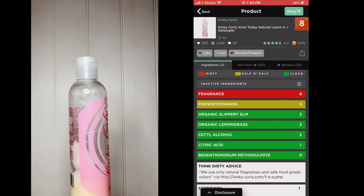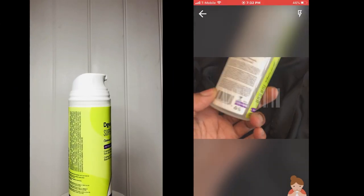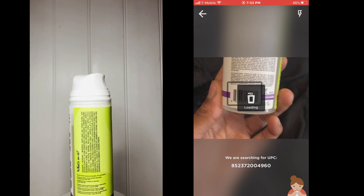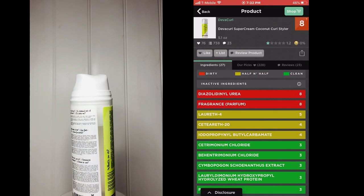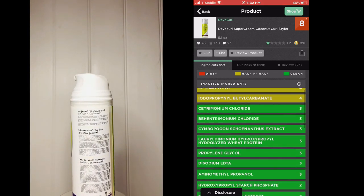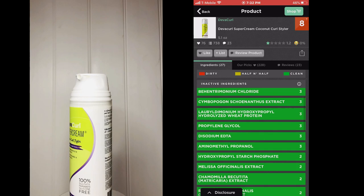This is a famous detangler that everyone loves to use, myself included. Okay, headed back to Diva Curl. We're going to go ahead and try that super cream now and see if it also comes up as bad. And it does. It looks like there are 3 half and half ingredients in here and 2 marked as extremely bad and hazardous, and you should not be using this product.